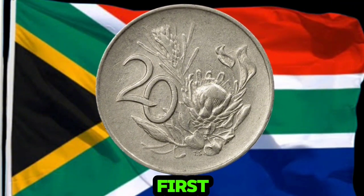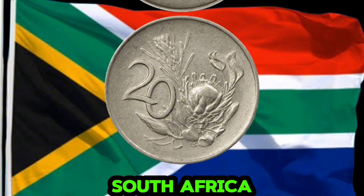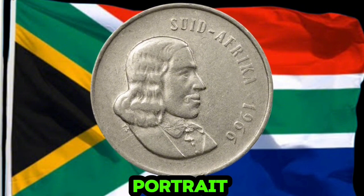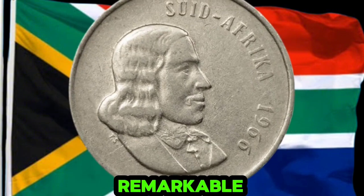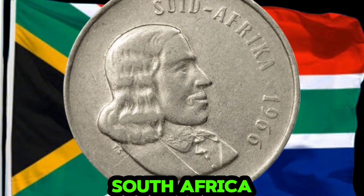First things first, let's take a closer look at this coin. The 1966 South Africa 20-cent coin features a stunning design. On the obverse, you'll find a portrait of the then South African president, Jan van Riebeeck. On the reverse, there's a remarkable depiction of a protea, the national flower of South Africa.